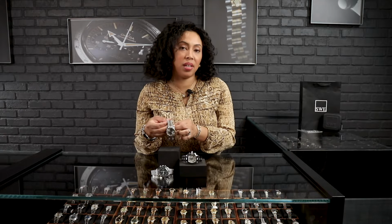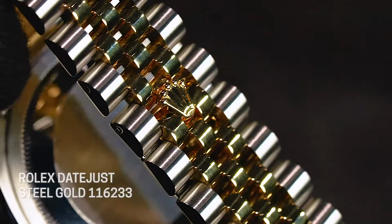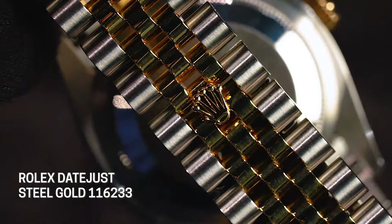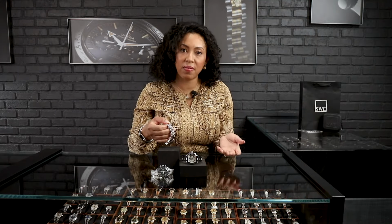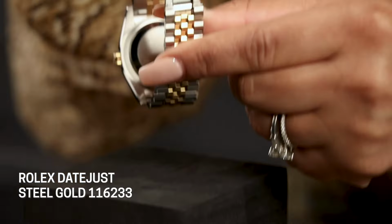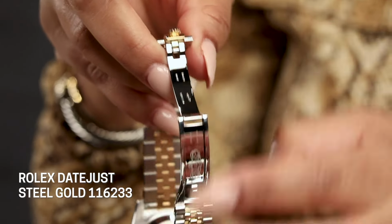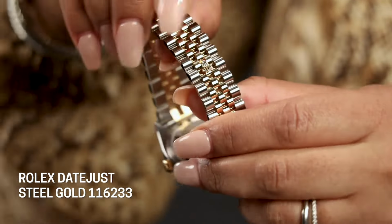Another reason I love this style is because it has that crown clasp, the hidden clasp on it. Rolex did the more prominent clasp before, and then they came out with this, and now they've transitioned back into a bulkier style clasp. But I love this because it's very streamlined. It reminds me of your presidential bracelet because it has that crown clasp opening here, and it really gives it a seamless look on your wrist.